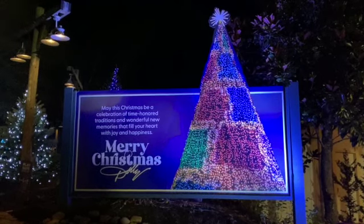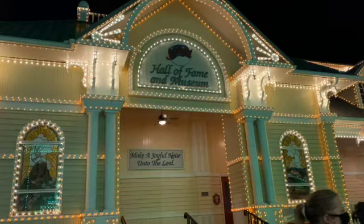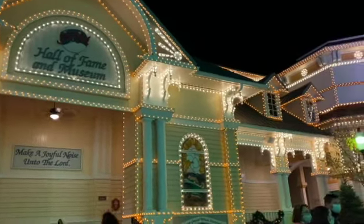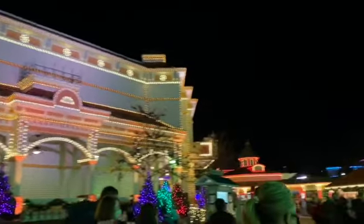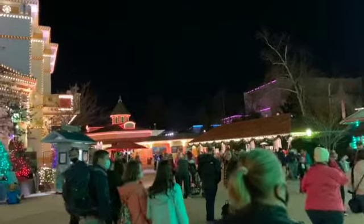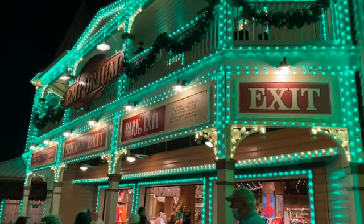Merry Christmas from Dollywood. One last look in the town square. Don't forget to check out the Emporium on your way out.